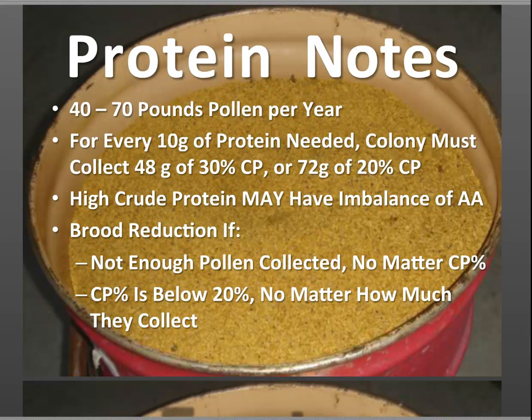If you consider crude protein as the measuring stick, and that's what we're talking about, the higher the amount of crude protein they're able to collect, of course, means that they'll have to collect less of it. So that figure right there, 40 to 70 pounds of pollen per year, if I'm dealing with 30, 35, 40% crude protein, I'm in the 40-pound range of how much pollen I'm going to need. And if I'm collecting really low-level food protein pollen, I'm going to need a lot more. So again, it depends on where your bees are and what they're collecting.